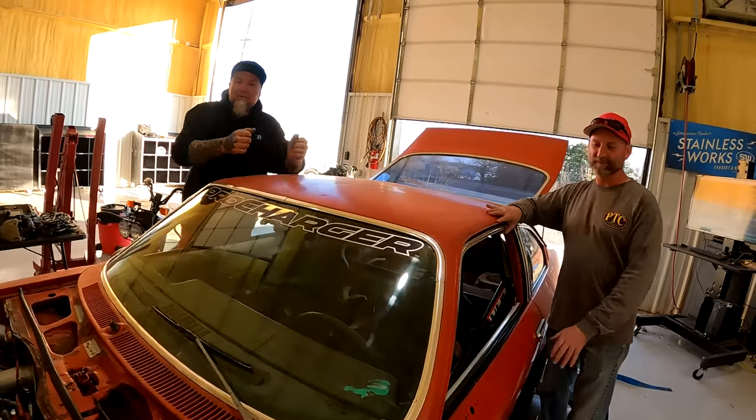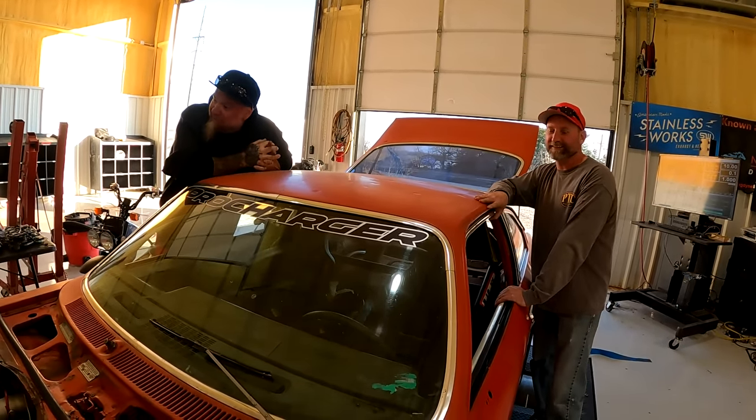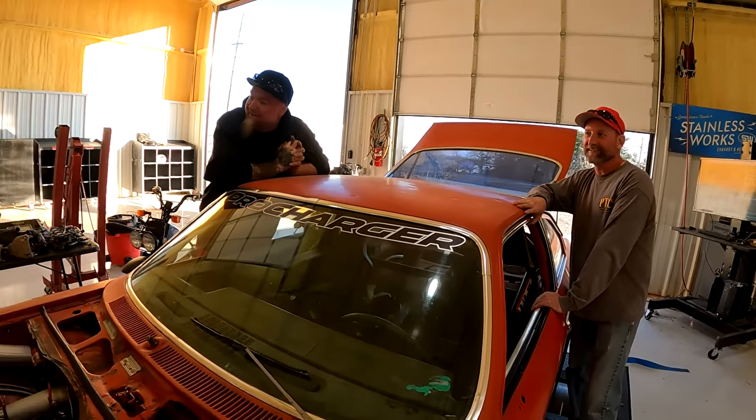Did you see earlier when he stuck it how it is? I didn't know if you saw that or not. Yeah, no, it's a cool little car. Dalton's in for a treat, isn't he? Yeah, he is.